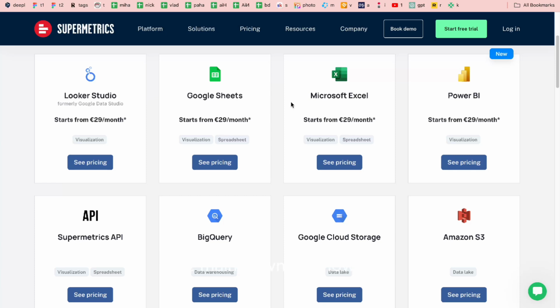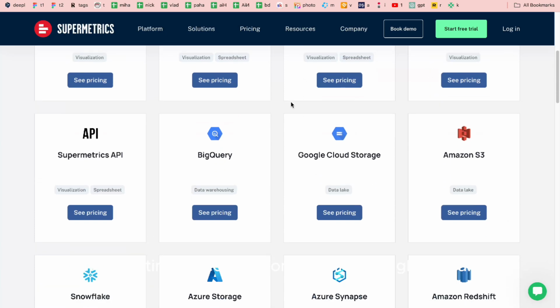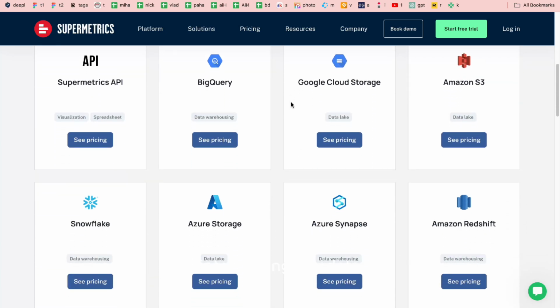The main downside, however, is that the user interface can be overwhelming for beginners or those without prior experience in data analysis. While setting up connections is fairly straightforward, interpreting the data and building complex reports can take some getting used to.